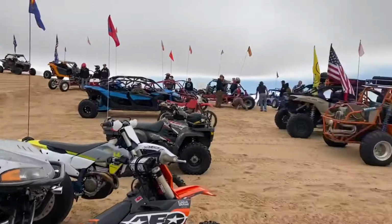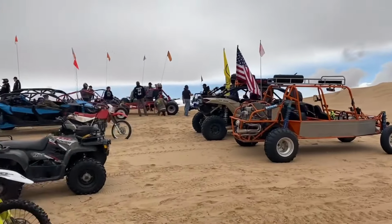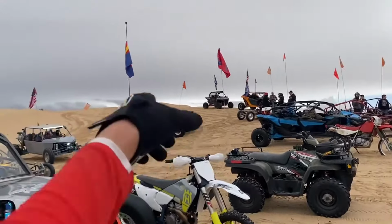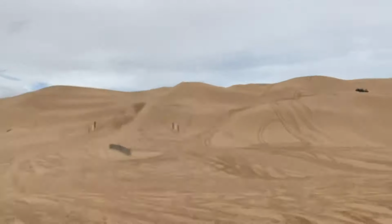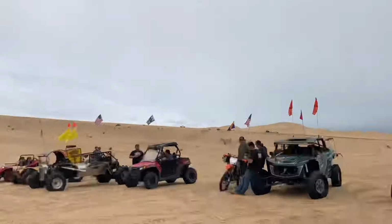So there's Paul over there from Fab Rats. We got Sean's buggy, we got Hunter's somewhere. We're having a lot of fun, so let's go for some more rides.